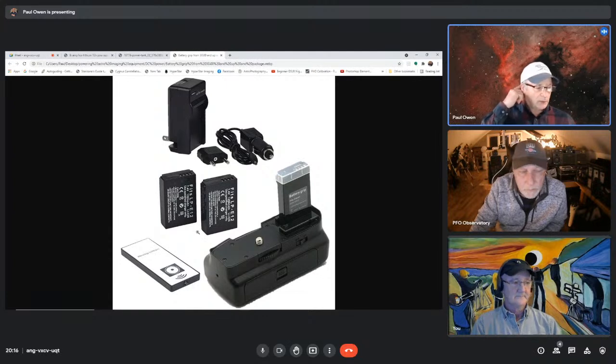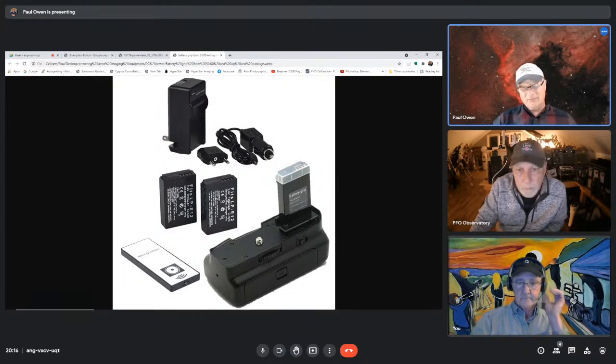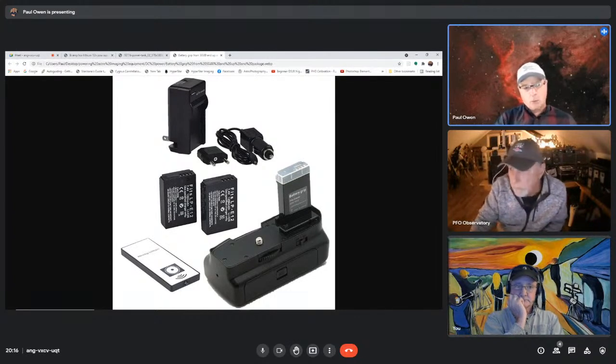So depending on the kind of draw you've got on your camera, 2 batteries should get you through most imaging sessions. These batteries that you can buy third party, you can usually get them for somewhere around $20 to $30 a piece, and they last a long time. You can recharge and recharge and recharge them. They've got like a 1200 milliamp drawdown, so they'll last quite a long time.